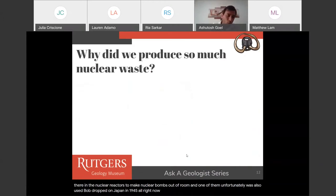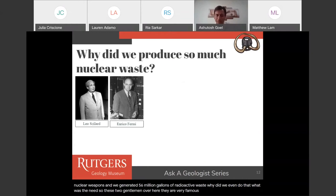Now, we made all these nuclear weapons and we generated 56 million gallons of radioactive waste. Why did we even do that? What was the need? These two gentlemen here are very famous scientists, Dr. Szilard and Dr. Enrico Fermi. These scientists were the ones who came up with the idea of nuclear reactors, that we can control this process and make atomic weapons out of it. We can make electricity out of it. And it was a brilliant idea, right?